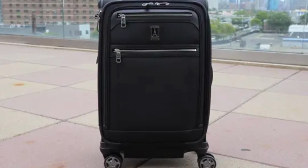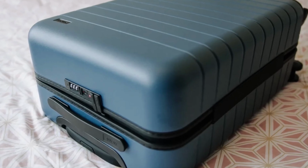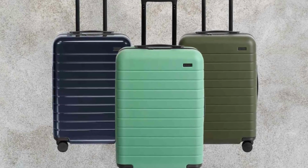Best for 5 to 7 day trips, durable materials, and sturdy zippers. 2 large exterior pockets. Skip if you prefer a modern aesthetic.